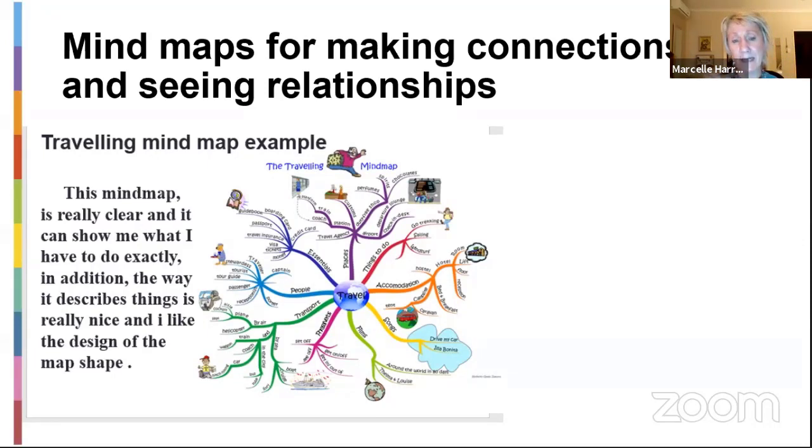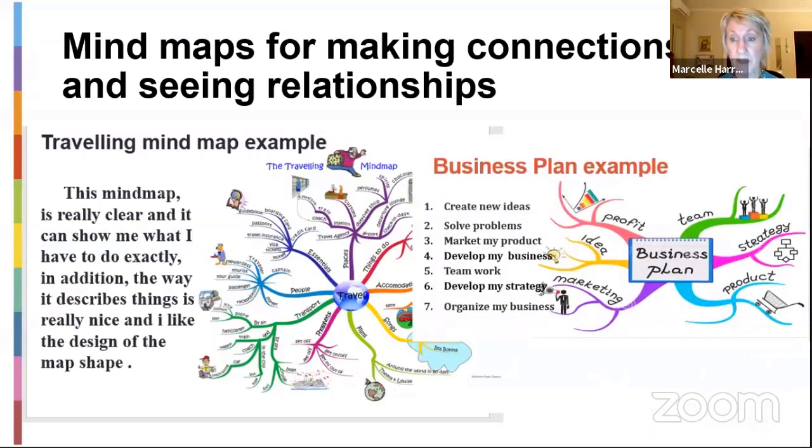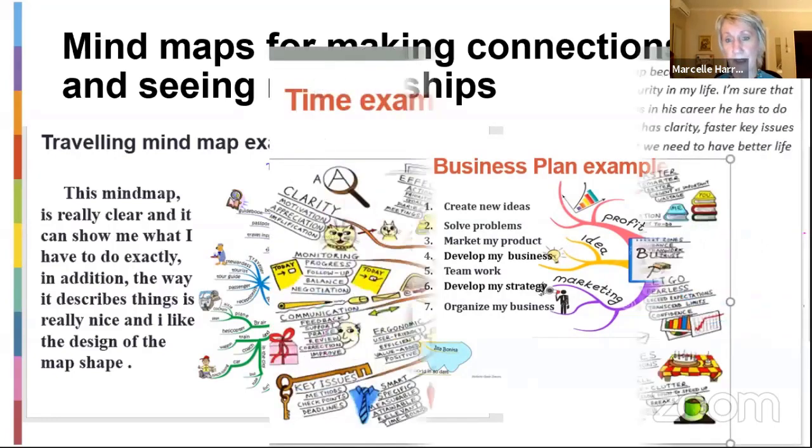This also makes him see the connections. Once we go into the process approach to writing, the use of mind maps becomes important for the planning of an essay. This one did the business plan, the whole way you do a business plan, and he liked this idea of this mind map because it helped him create new ideas, developed his business, organize his business, the product, the strategy, the team, that was important to him.